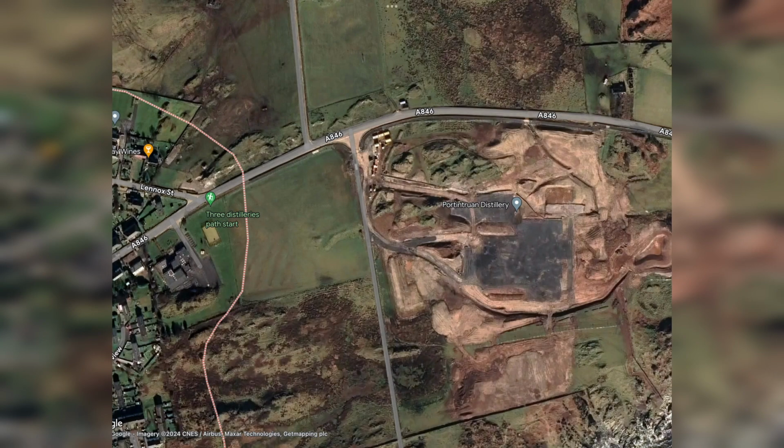Let's start by having a wee look at exactly where the distillery is being built. Here's a Google Maps view, and this is Port Ellen over here. This is the start of the footpath that goes along past Lefroy, Lagavulin, and eventually to Ardbeg. And this is the site that the distillery is being built on that we're going to have a look at.